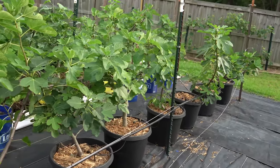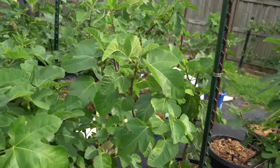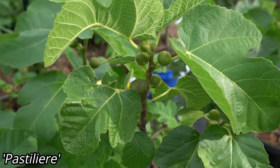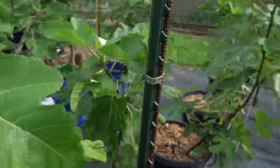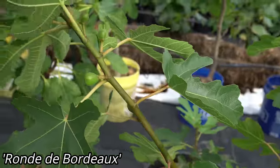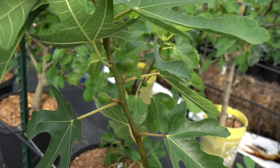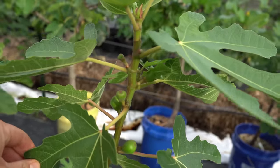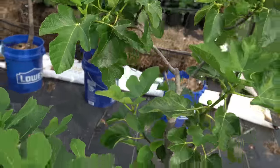They are way ahead of my in-ground figs. Some of them, particularly the early ones, are already starting to put on a lot of figs, like this Pastiliere fig right here that is starting to load up with fruit. This is always a really early fig, and so are varieties like Ronde de Bordeaux here. They're already starting to set fairly large figs at all the nodes. So really coming along, and as long as we don't have too wet of a summer, hopefully it should be a pretty productive fig season.